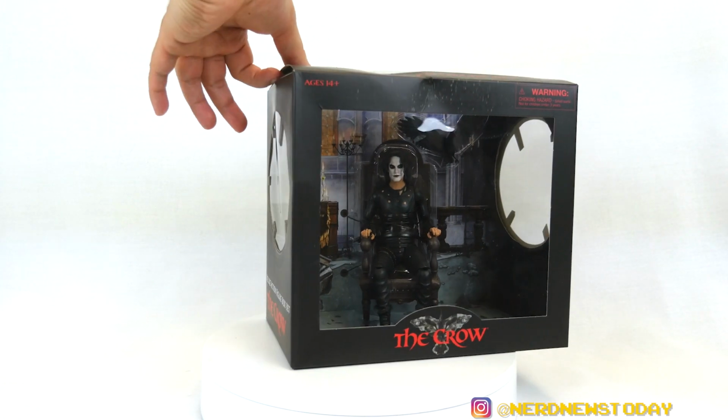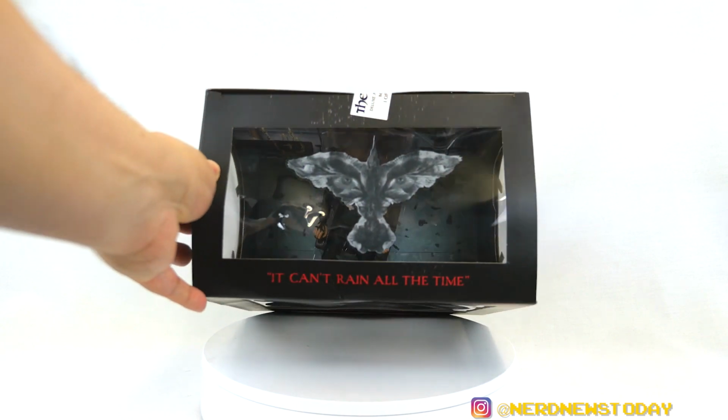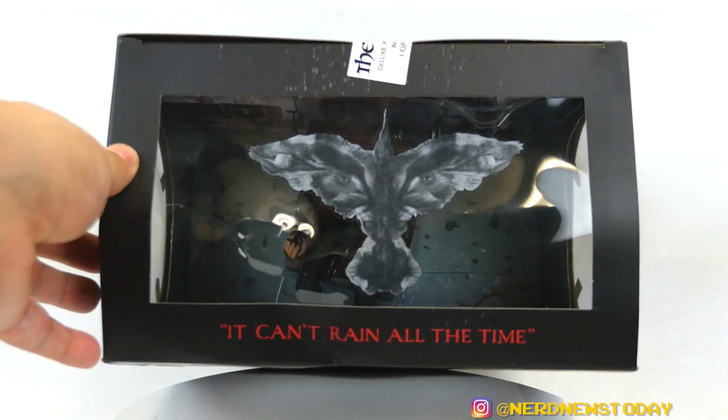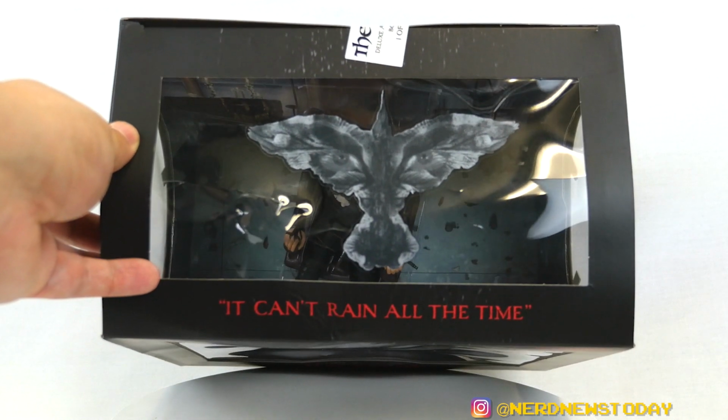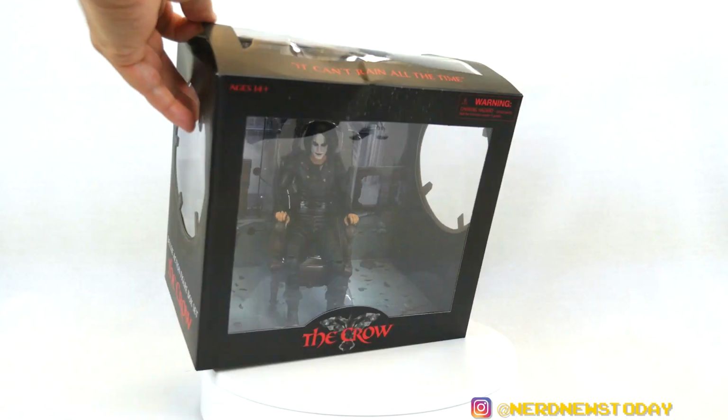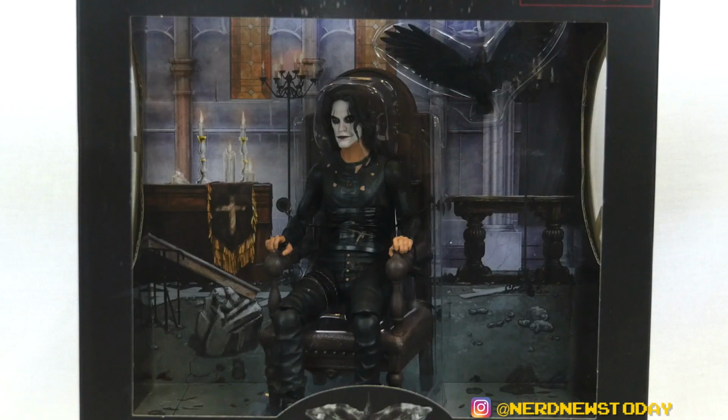Let me show you guys the top also, which again has a giant window display you can see right in there. It's that Diamond Select sunroof that we love so much. But you can see here it says it can't rain all the time. We've got a picture of the Crow with his eyes. Very nice, very cool. I really like this box, and I especially like the backdrop that's included with this figure too. We're going to take a closer look at that once we do open this packaging.